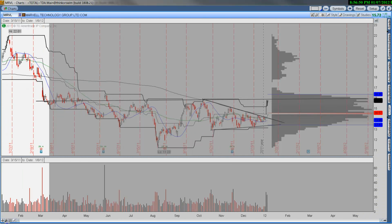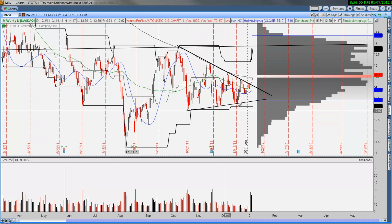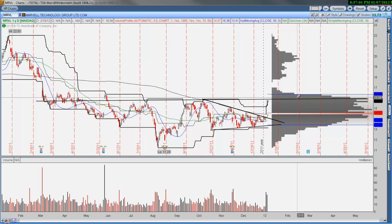Marvell, it's breaking out from the point of control from the year. We had a little triangle pattern breakout two days in a row on great volume. Stay long, stay strong. Wait until you get some weakness, but I think this thing's going to 16. It's only 25 cents away from there, but there's no volume above the $16 level. So if we can get above there, it's going to be a heck of a move. Probably another $5 or so of upside. I wouldn't be surprised by a $20 handle.